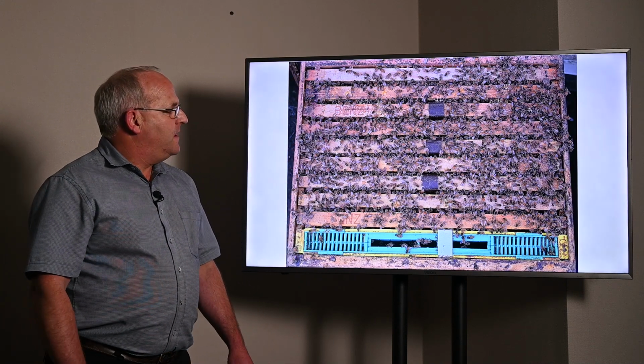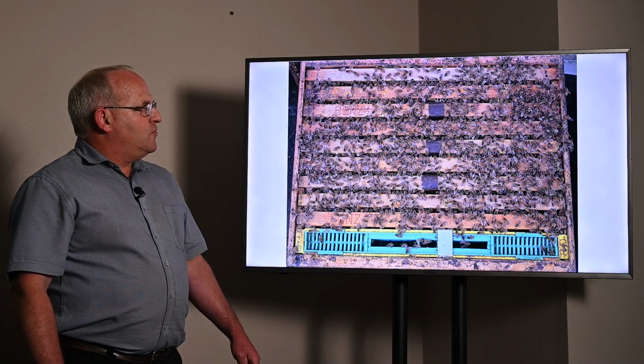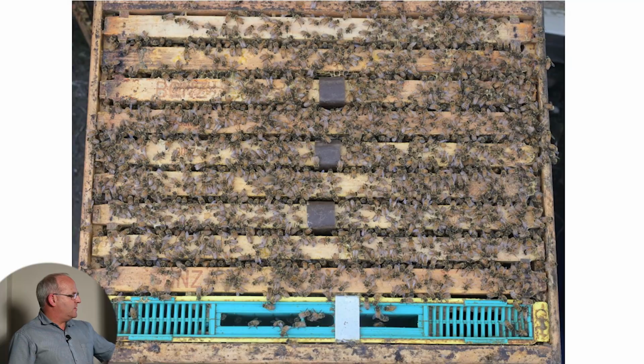So if the strips are on the outskirts and they get cold, it'll go like a solid and it will not work. So in a normal full depth brood box, if I've got a feeder in there, 3 strips is normally enough. But if it's full depth and it's got 8 frames of brood and it's chock-a-block full of bees, I would put 4 strips in, just every second frame like that.